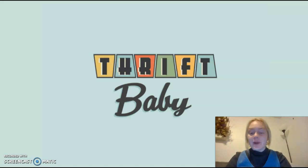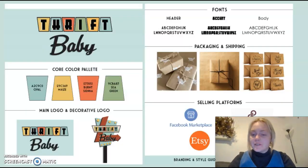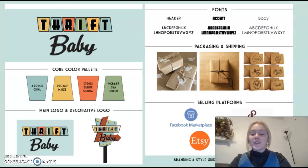So I created a brand called Thrift Baby, and this brand is built on the idea of vintage resale. Everything you see on this slide, the logo, the color palette, and all the other parts of the style guide, I created myself. I do love everything vintage, and that's kind of where my project stemmed from. It's a passion project, but I also built this brand and I've had a lot of success doing it.